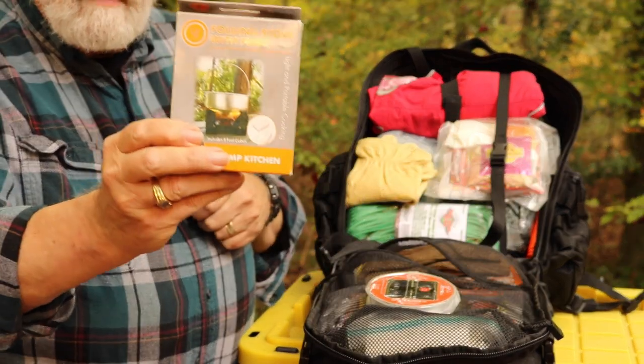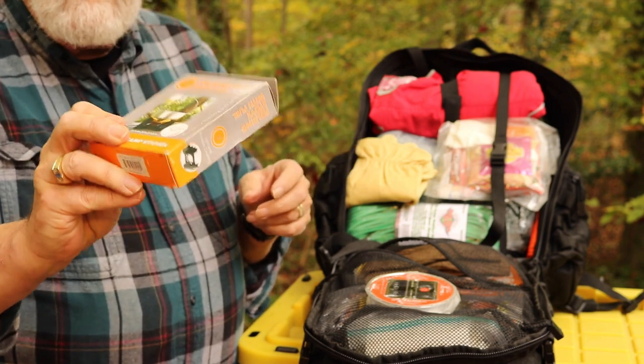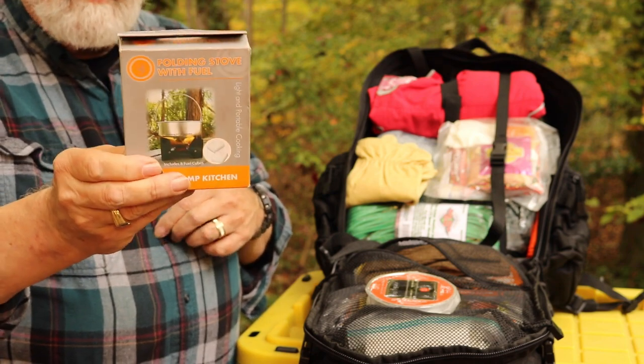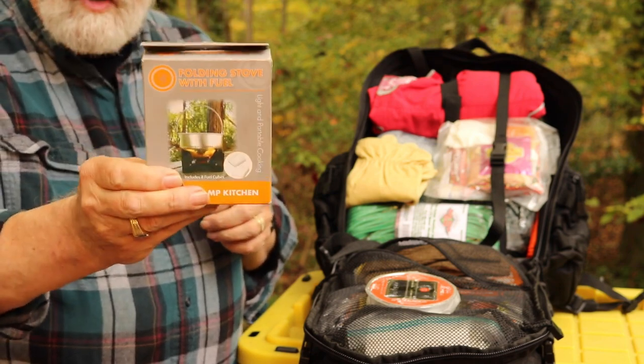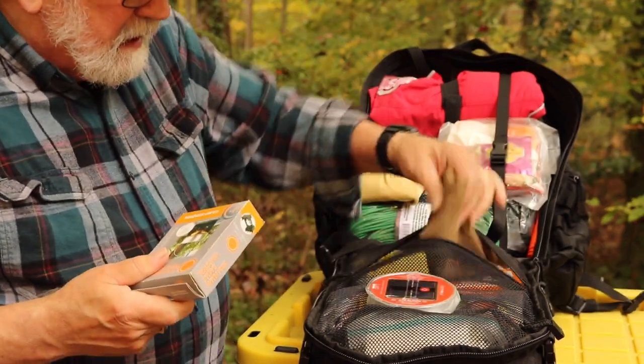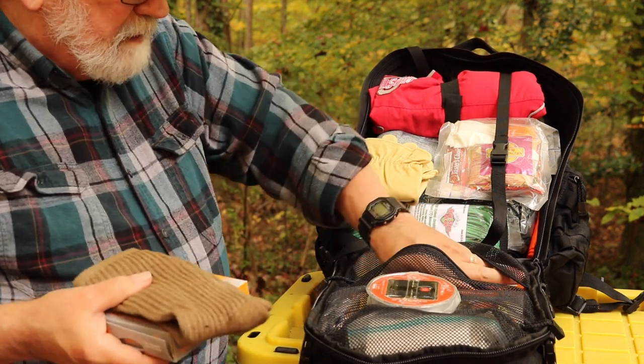Got a little folding stove with some fire starters in there that you can use to warm up some water, warm up some soup, or make some coffee. Can be very handy in case you need it. Got a pair of cotton socks. I'll get to the other socks in a minute.